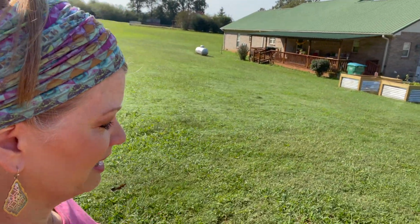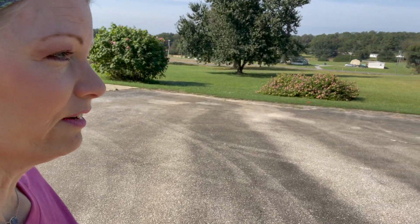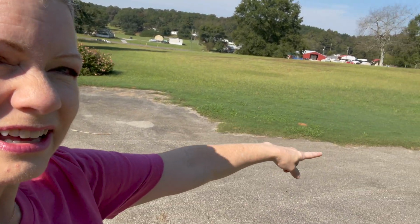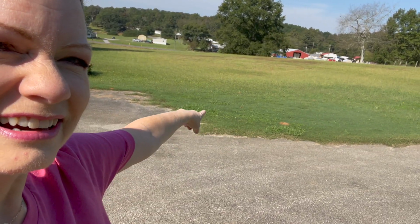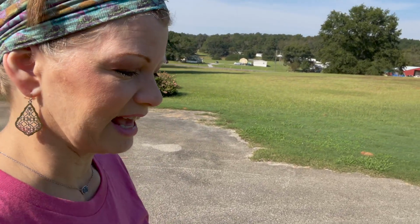We've got our garden area over here. And I'll talk a little bit about that in a minute once we get over there and what some of our plans are on that. Over here is the area right in here. That's the area where we tested the soil that we were hoping to plant blueberries.